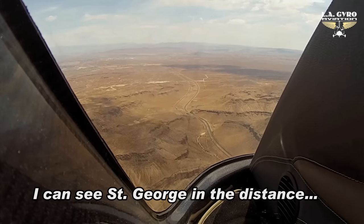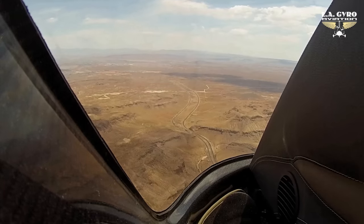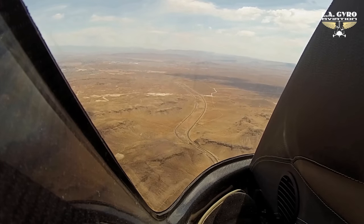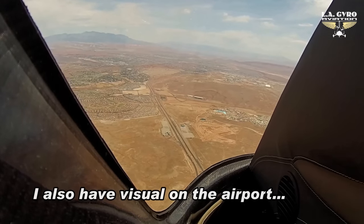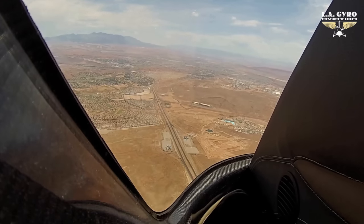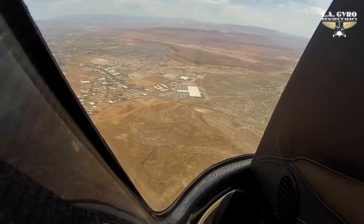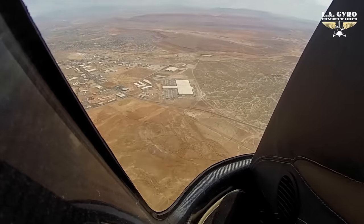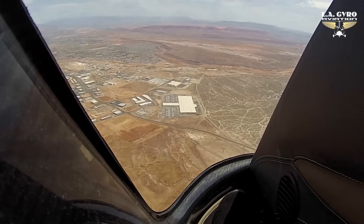At this point, I can see the city of St. George in the distance. St. George traffic, green gyro, 5,400 feet over the 15. Inbound will take right downwind for 19, the St. George. St. George traffic, green gyro over the truck warehouse at 5,000 inbound for 19, right downwind.